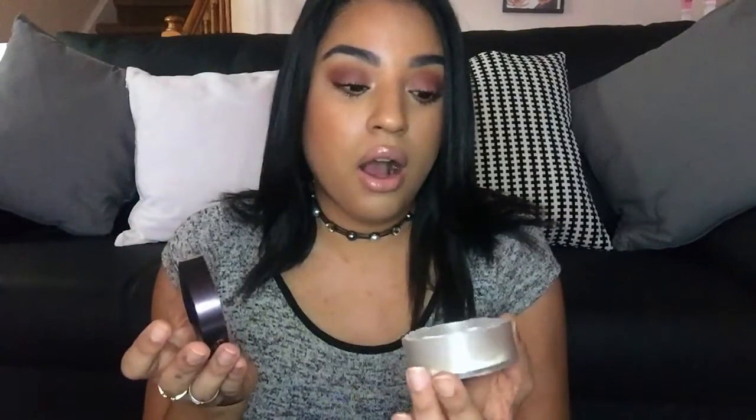I stopped using it because it broke on me, so I have been using my MAC Studio Fix way more to set my face. Because this ends up making a huge mess, I definitely have to repurchase. But I did use this for basically the whole year, up until it broke. So definitely recommend this powder. It's really, really good.